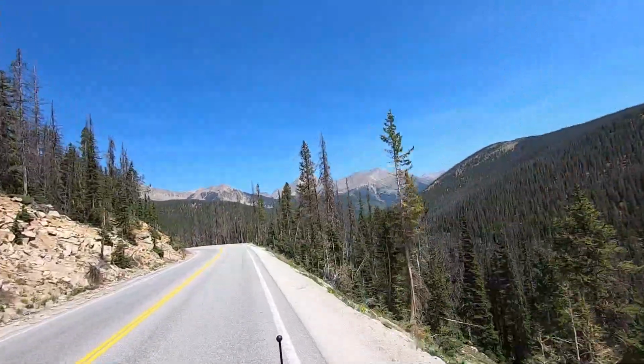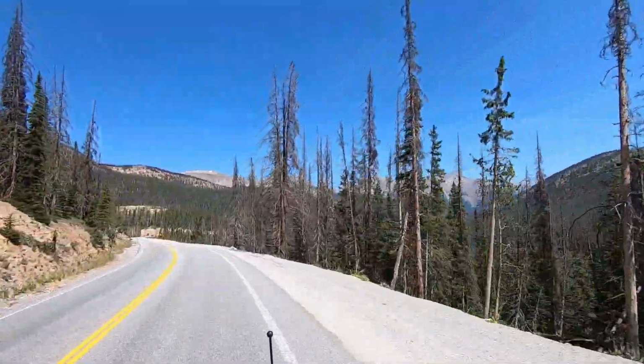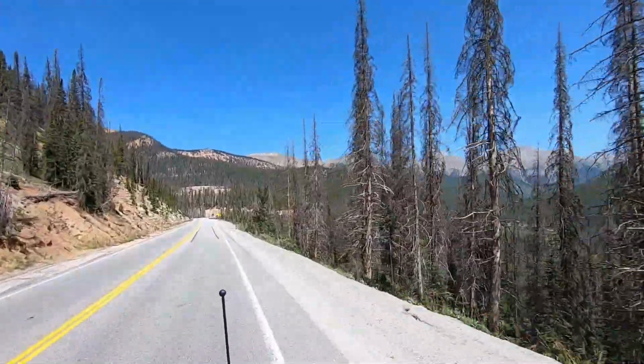But we really did have good weather. I'm really glad that we did have good weather on this. It was a pretty clear day. There wasn't any rain. There wasn't any snow, which is a good thing.